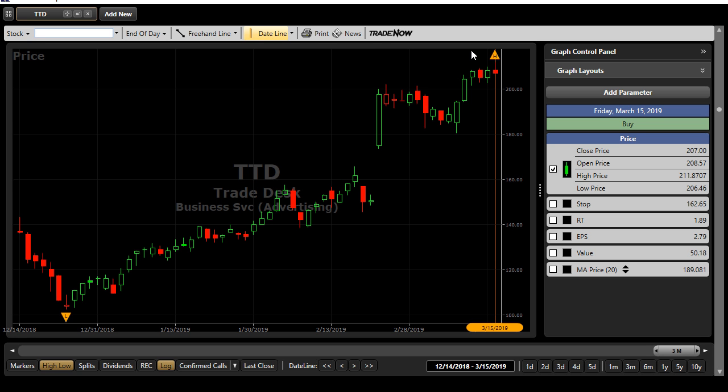Real quick, another couple. TTD, moving up nicely. Bearish candlestick pattern, no follow through. Bearish candlestick pattern, and we got to see what happens tomorrow, but the stock's price is going up. How about this?